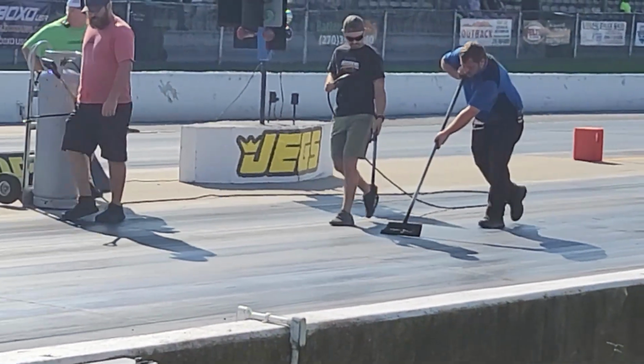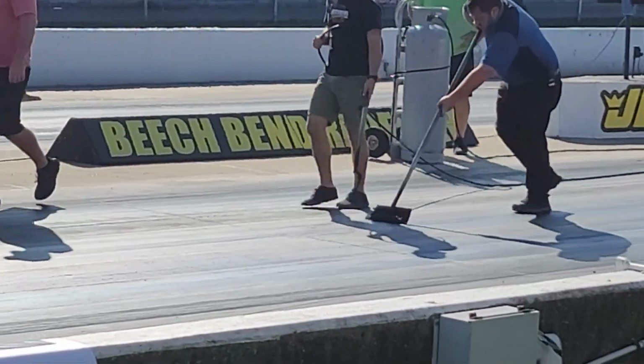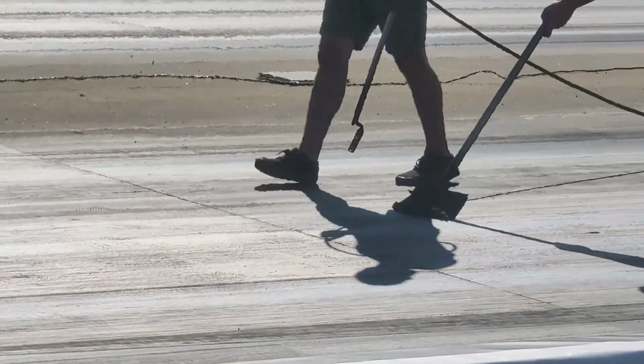While I didn't race personally, I heard few complaints about the track as workers kept up with it throughout the day, dragging, scraping, spraying, and touching up between rounds.